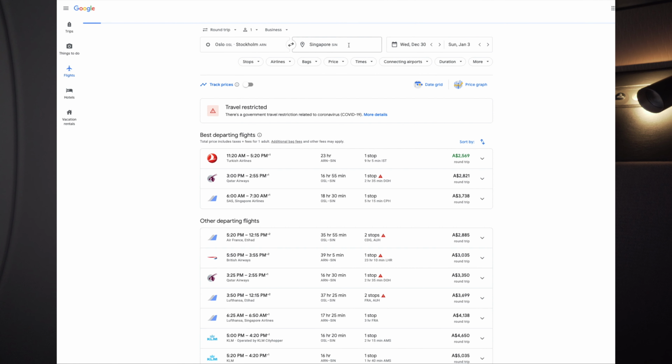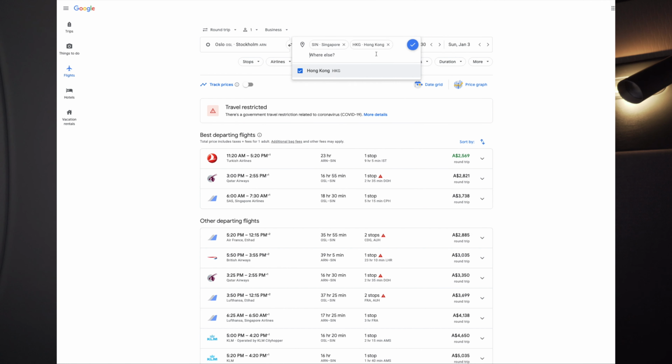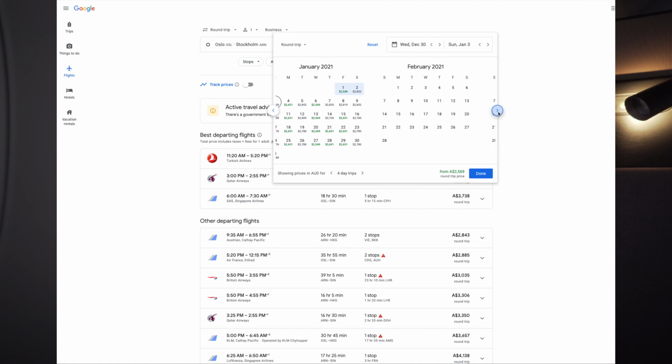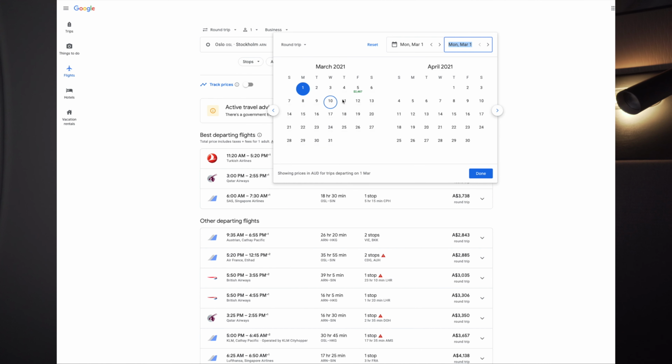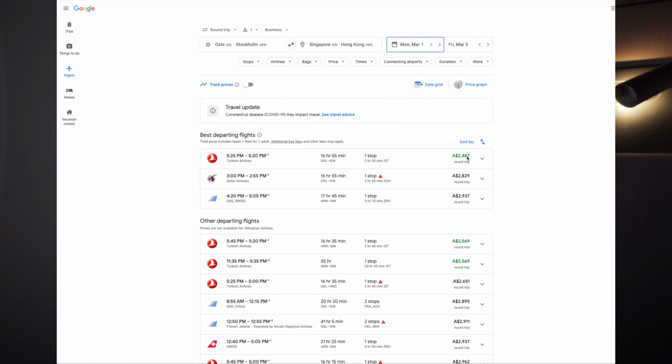So here's the trick. Now, what I do is I always book from Europe to Asia. When I live in Australia, it's easy for me to connect from Australia to, let's say, Singapore on points, and then I book my flights departing from Oslo or Sweden. Now this is the key. Flights departing from these places are dirt cheap compared to other European capitals.